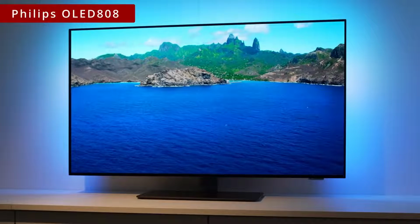Okay, if you can't wait until autumn for the Philips 908, the step-down 808 should hit store shelves sooner, likely in the summer.